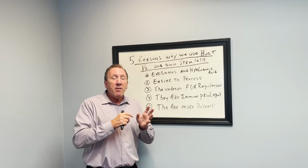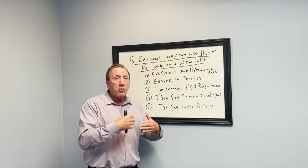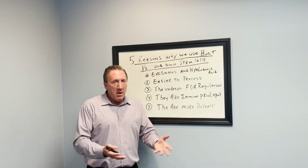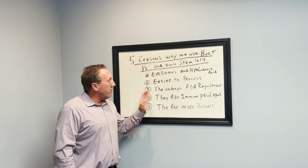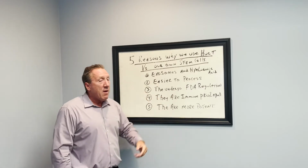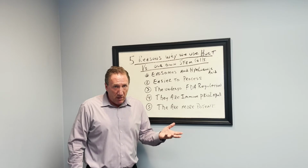And then that lab, hopefully an FDA registered lab, will go through certain processes to make sure that these cells are very viable. And then they're simply sent to us, even cryogenically frozen, and we have them here in our cryogenic freezer. So it's very easy to process, and the FDA is involved in it. So that's number three. When you pull your own stem cells out, that's called stem cell rejuvenation.